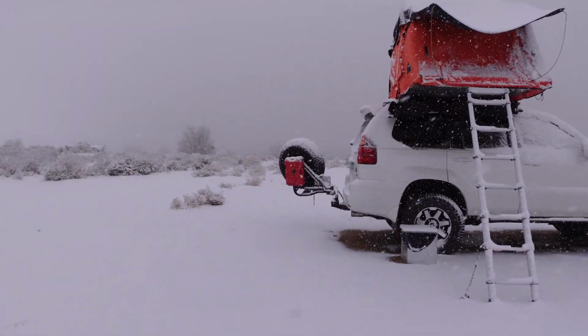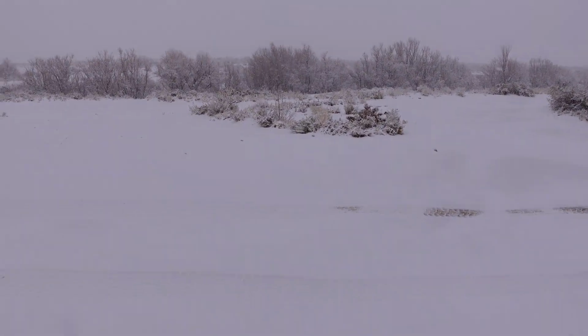Little bit of snow. It wasn't snowing last night when we got here, but it is now.